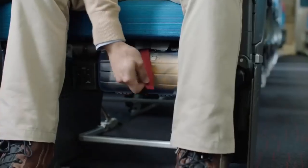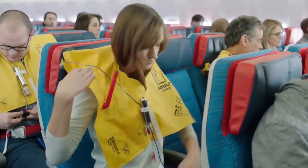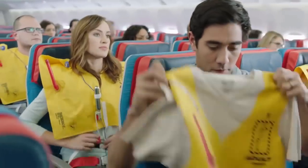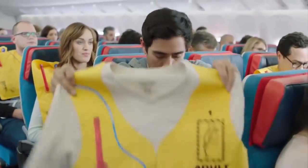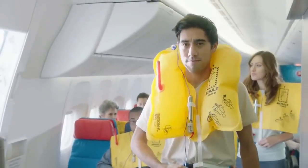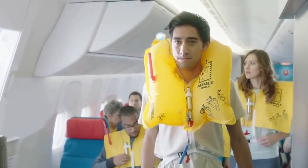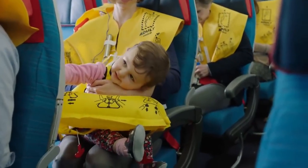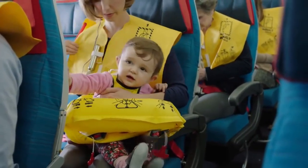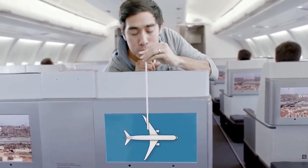Your life vest is located here or here. Place it over your head and pull the straps tight. Inflate as you leave the plane by pulling the red toggles or blowing into the tubes. The light will come on when in contact with water or by pulling the plug on the battery. The crew will provide life vests for infants. Please only remove and put the life vest on if instructed to. Exit doors are fitted with slides, which will be operated by the crew in case of an emergency.